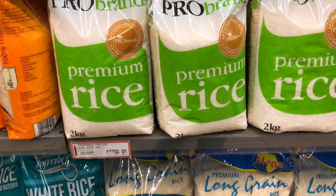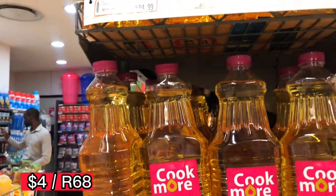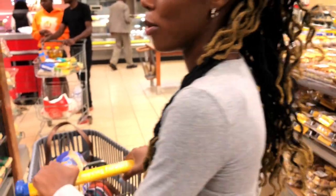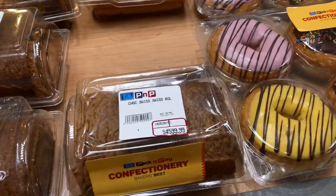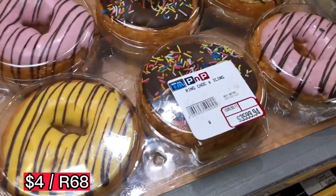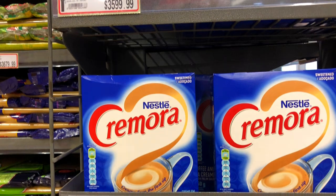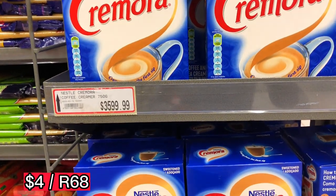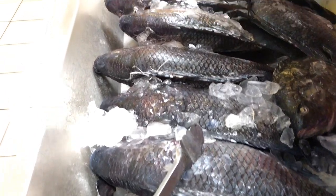Then next on, you guys, there is some cooking oil which costs $4. Yeah, different types of cooking oil depending on what you really want. And then right here, you guys, there's some Swiss roll or donuts or whatever. They are quite pricey because luxuries are pricey. And then Cremora powdered milk goes for $4, you guys, and then they come in a packet of two.